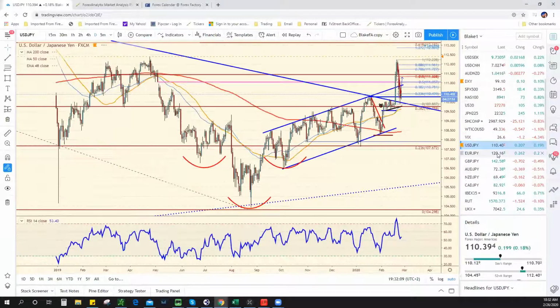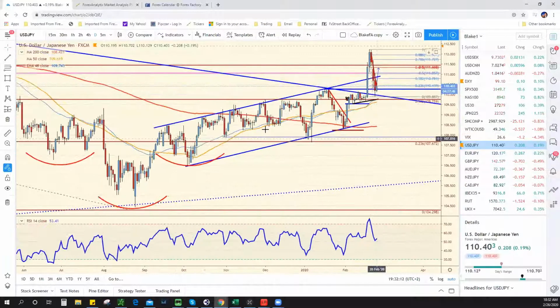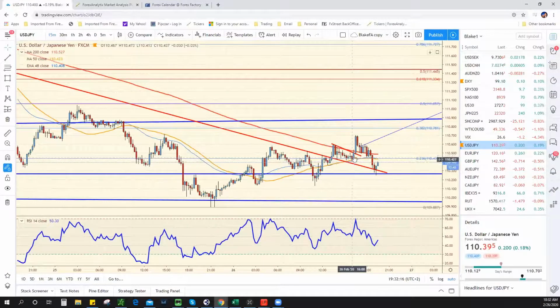I've actually had a pretty decent day trading. I've been trading all over the map, especially in the dollar yen. I was trading it on the long side earlier this morning as we broke towards the 110.70. I sold it as we got into the 60s. I bought the dip here, sold it, and then I started getting short and made some money on the short side. So I've actually had a pretty good session trading the dollar yen.